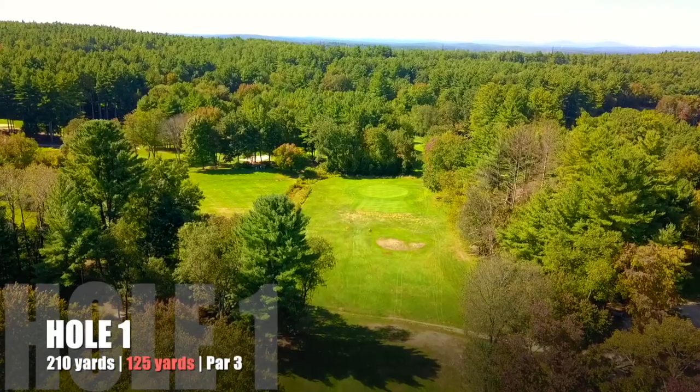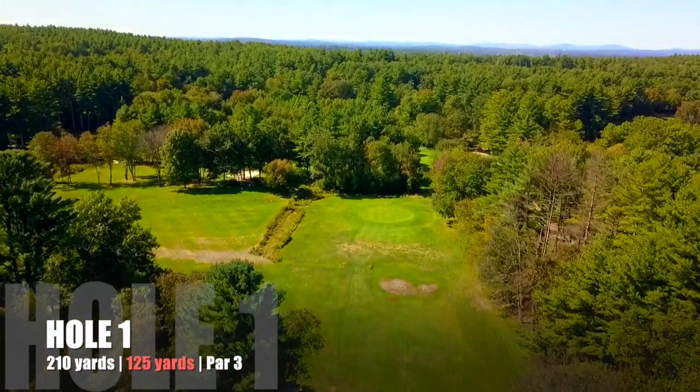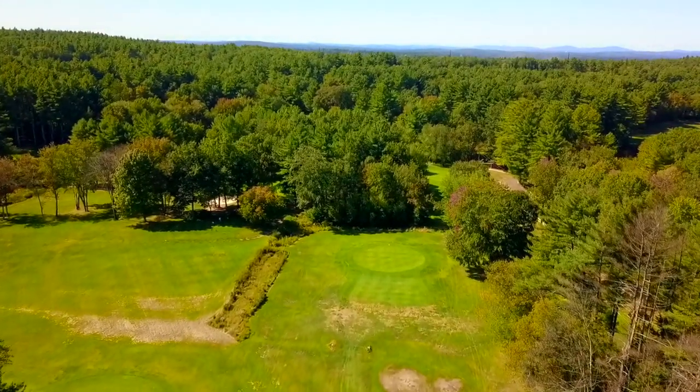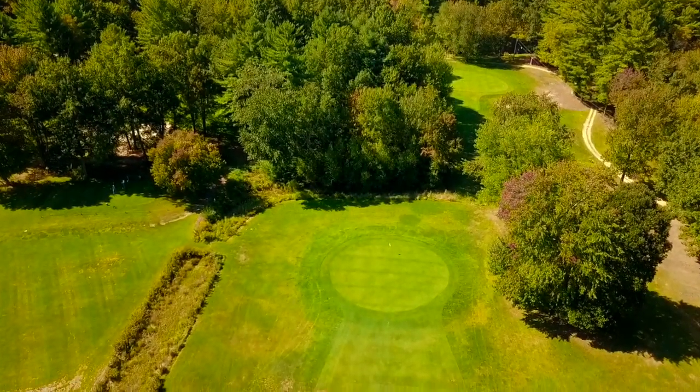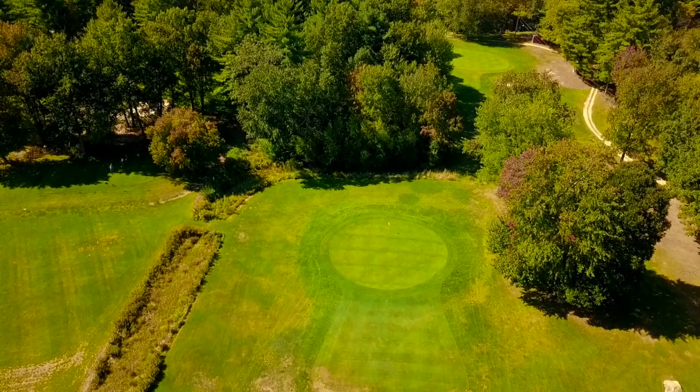Hole number one is a tough starting hole for the guys at 210 yards. This is a par three. There's really not much trouble around the green, so it's just basically going to be the distance. So you want to reach this green or at least be somewhere around the green to have a good chance for a par. So just make a good swing and don't try to overpower it.